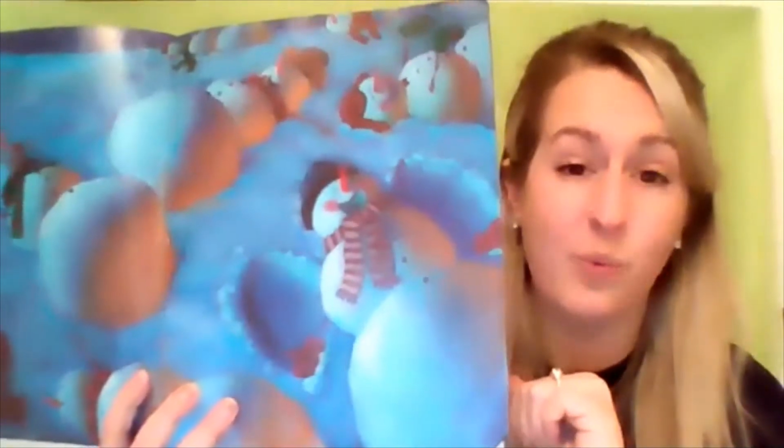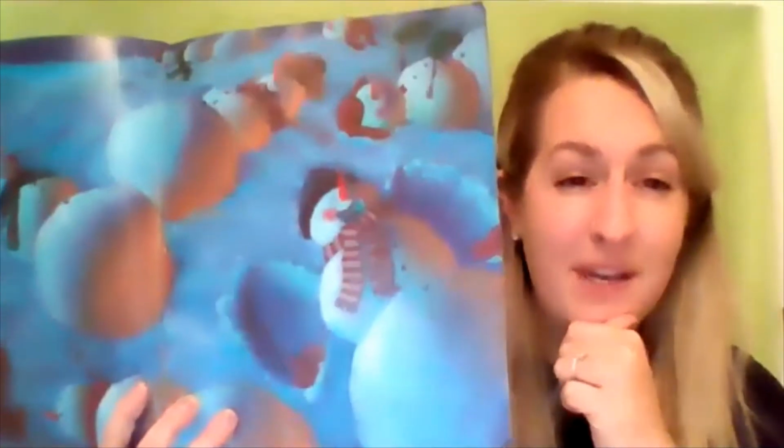Look at those snowmen. What are they doing? They're laying on the ground. And look at that snowman right there. Do you see that? That looks like something that we saw in the Snowy Day book last week that we read. Peter was laying in the snow and his arms went up and down, and his legs went out and in, out and in. Do you remember what that's called?